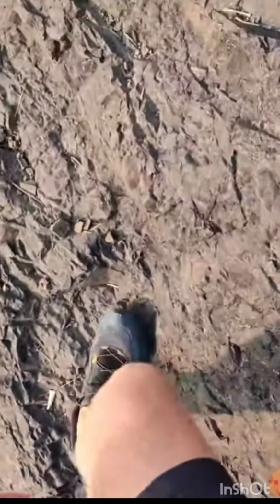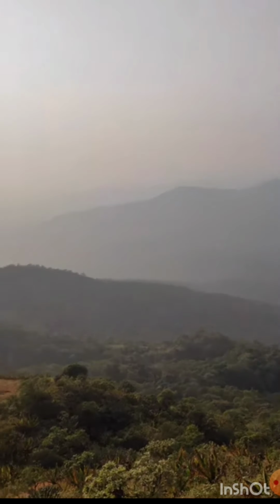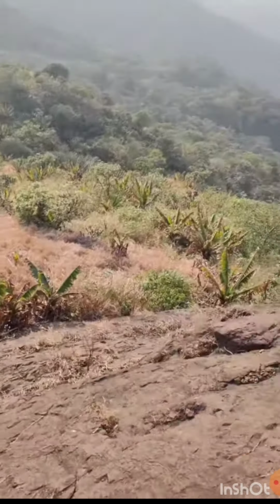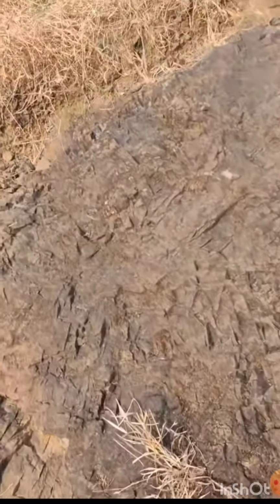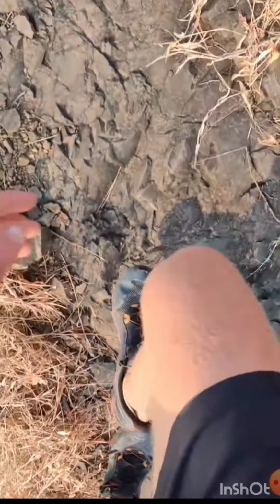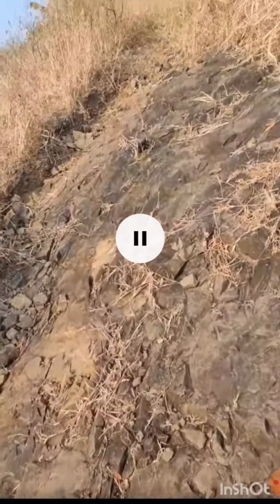We're climbing up rock steps of Kamandurg here near northern Mumbai. Beautiful view. Nice way up. Frequently used trail. It's around 5 o'clock, so slowly the sun is setting down. Almost on the top. It's been a bit tough during the monsoon, but now I get good grip on the dry rocks.